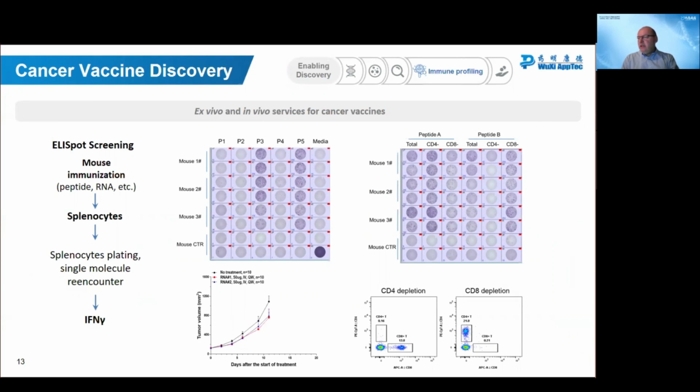To keep extending the range of modalities that we work with, I show here some data on cancer vaccine, supporting cancer vaccine discovery and characterization using the enzyme-linked immunospot platform with, for example, tumor volume and cytokine measurement endpoints.